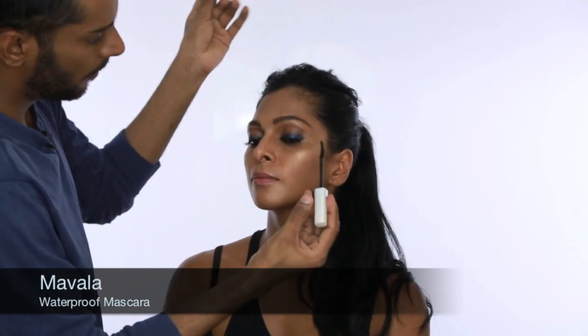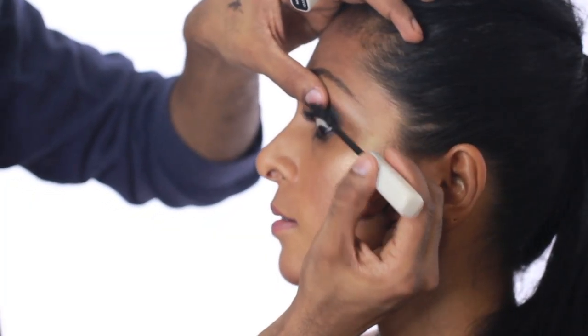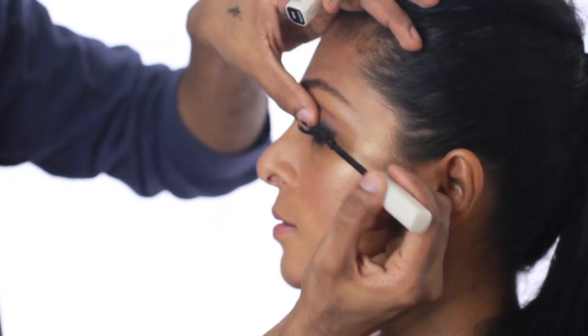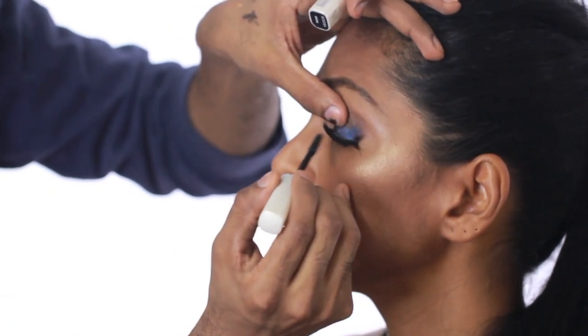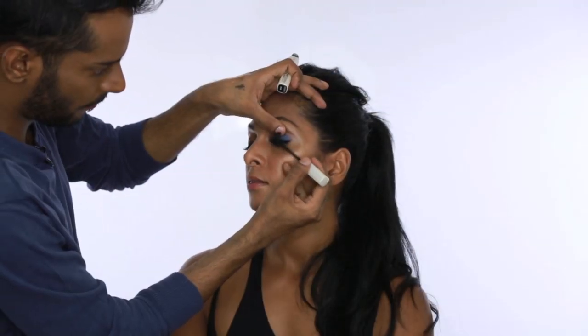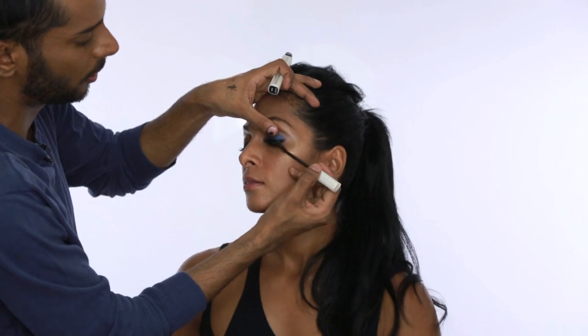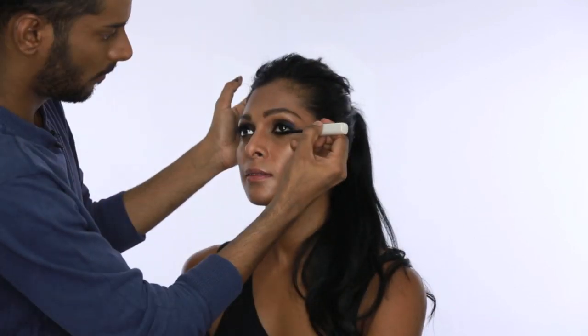Available everywhere, Mavala mascara is waterproof. Look down. This is a little heavier than the one I used last time. And once you put on lashes, you don't have to put mascara, but I like to because I find that it sort of blends one's own natural lashes with the falsies. It sort of marries them together. You don't have to, you could skip the bottom lashes, but I find that it adds drama.